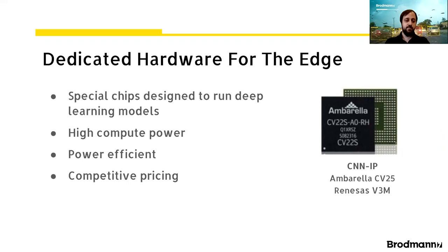Unlike CPUs or GPUs, which are general purpose processors, these processors are able to have both the high compute power of a GPU, but also be very power efficient. So we're able to integrate them into our edge devices. And on top of all of that, they also come with relatively competitive pricing, which makes it a really good option for us to use.